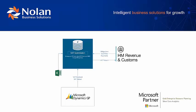It's forcing you to account for everything electronically within your ERP system, with no manual adjustments afterwards. What the soft landing allows you to do, as you see from the little Excel symbol on the side, is put it in an Excel spreadsheet or something like that, and then submit through your submission solution, in our case Nolan Cloud Services, onto HMRC. So everyone's got a bit of a get out of jail free card at the moment, in that we can still use that soft landing solution.